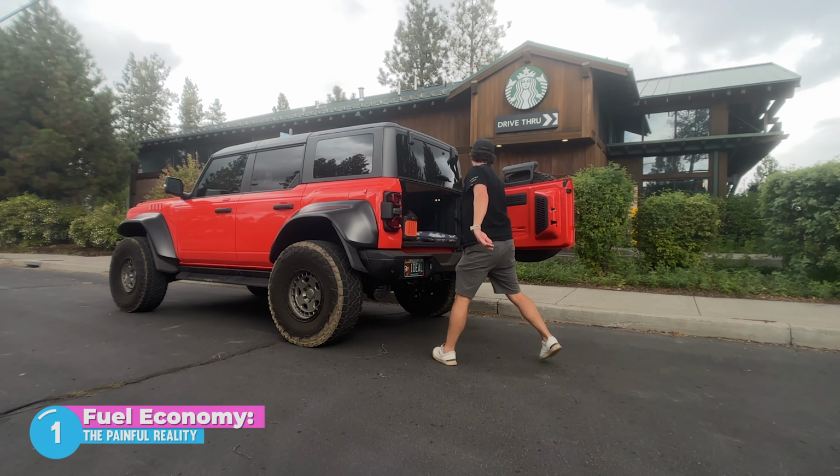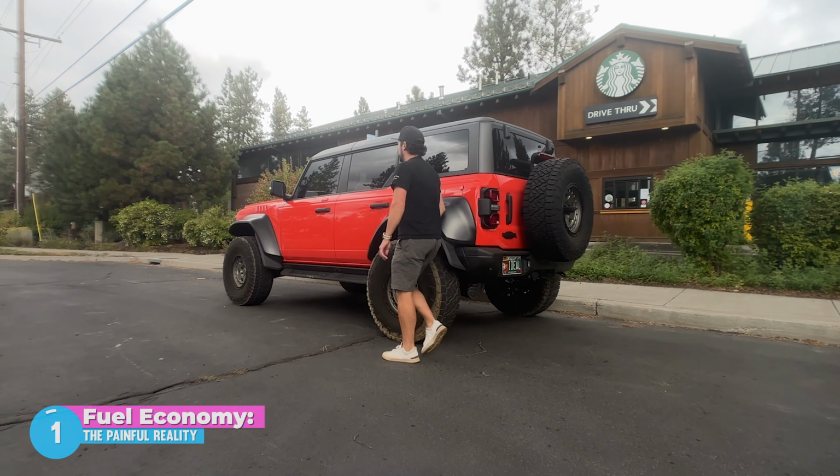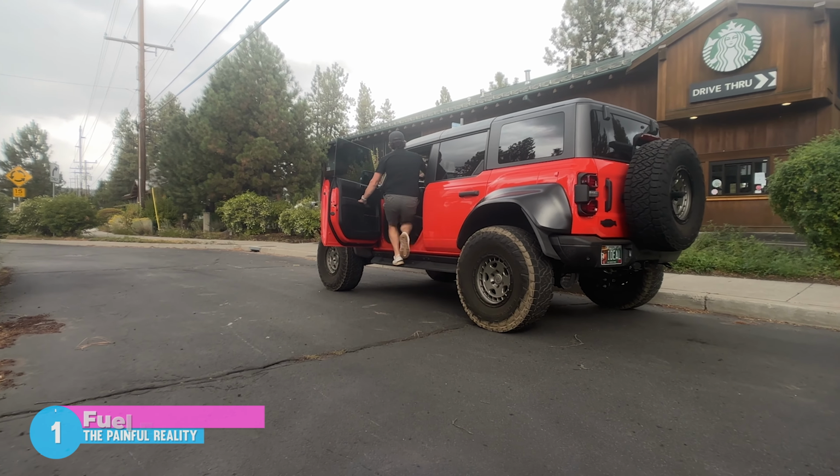And this is not just a small issue, this is a defining characteristic. If you're thinking about using it as a daily driver like we do, you gotta ask yourself, is it worth paying that much money to drive this beast? Yeah, it kinda is. Let's get on to number two.